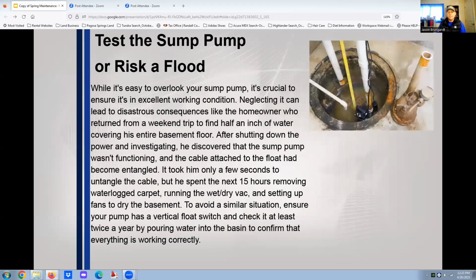And the last one is making sure that your sump pump is working correctly. So this is something that obviously sits off in the corner. We don't pay much attention to it, or we hope we don't. But when it needs to work, it absolutely needs to work, or we're going to end up with big, expensive problems far beyond what has caused this thing to go off in the first place.